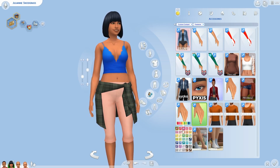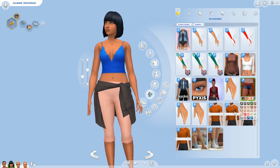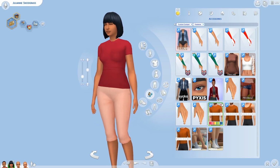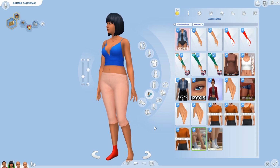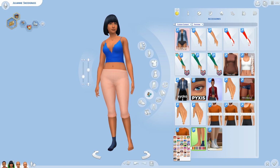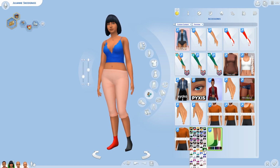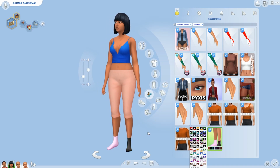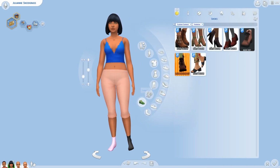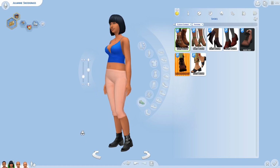There's a pattern and solid version of the recolor, and then this is the original. These are the same male shirts that I had before. And then I downloaded these, which I thought would be so cute for sleepwear. These mismatched socks are so cute, but I think that might be everything. Oh no, shoes. So what a beautiful outfit.